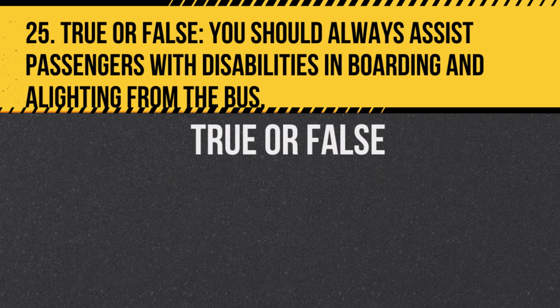Question 25. True or false? You should always assist passengers with disabilities in boarding and alighting from the bus. Answer, false. You should offer assistance, but only provide it if they accept.